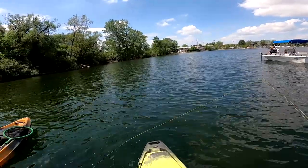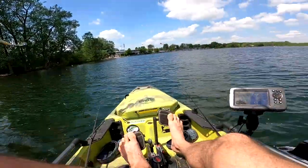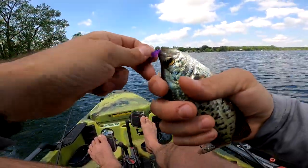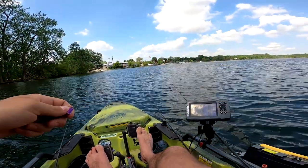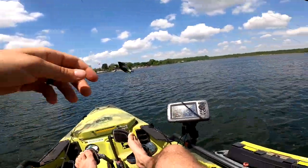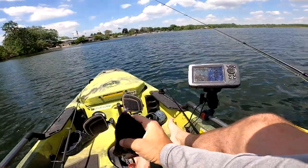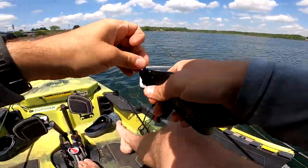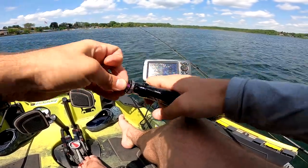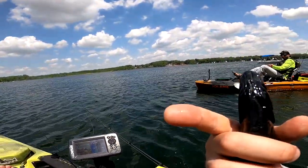Could always start keeping them now if they start being eaters. Got them. Not bad, even over here. Like good sizers, man. Woo. Oh, these black crappie are insanely colored over here. Absolute slabbers. Another one, dude. Yeah, we did move them up, I think. One more black crappie and then the white crappie. Kind of changed it out. These are insanely colored, you guys. Wow.